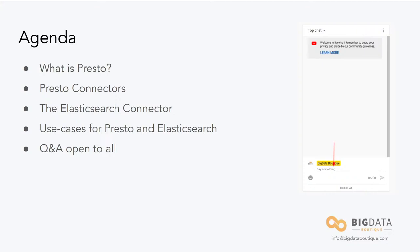The agenda for today is to talk a bit about what Presto is, how people usually use Elasticsearch, and how those two technologies can complement each other. We'll talk about Presto, what it is, why it came to be. We'll talk a bit about the Presto connectors, and then introduce the Elasticsearch connector and the things that we can do with it. Then we'll showcase a couple of challenges or features that the connector can now support and allow you to do that you haven't been able to do before. And also show you some real-world use cases for the things that we can do with it and even do for our customers.